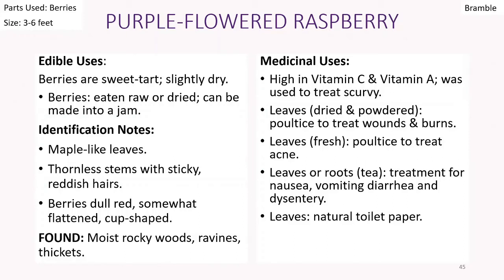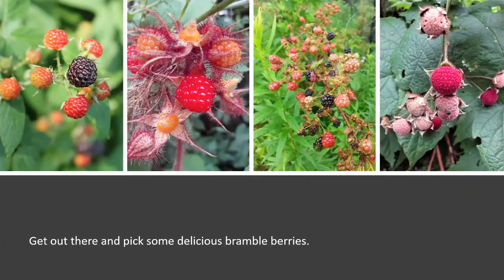They're high in vitamin C and vitamin A. They're used to treat scurvy. The leaves can be dried into powder and used as a poultice to treat wounds and burns. You can make a fresh leaf poultice to treat acne. The leaves and the roots you can use for treatment of nausea, diarrhea, dysentery. Again, we see the same things that we saw with the blackberries and the other brambles. We had that astringency. Now, the leaves have also been used as a natural toilet paper.